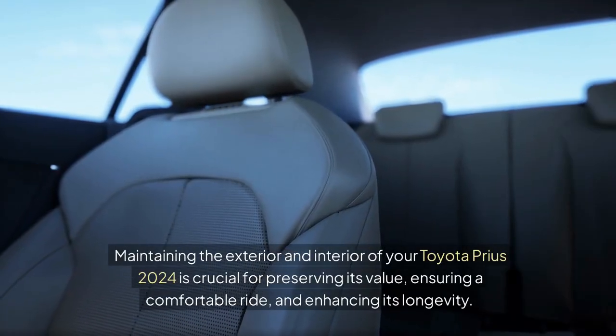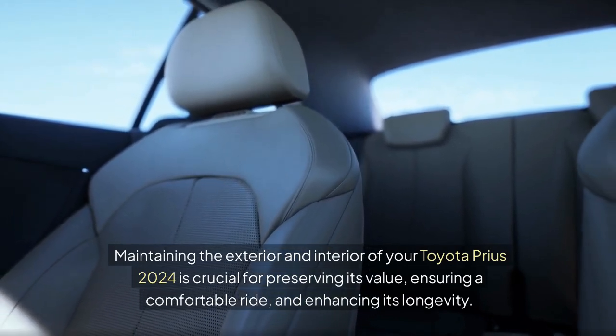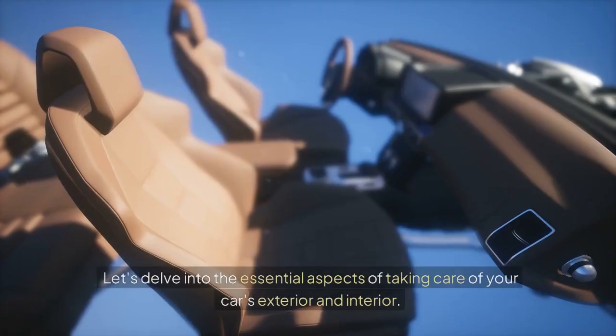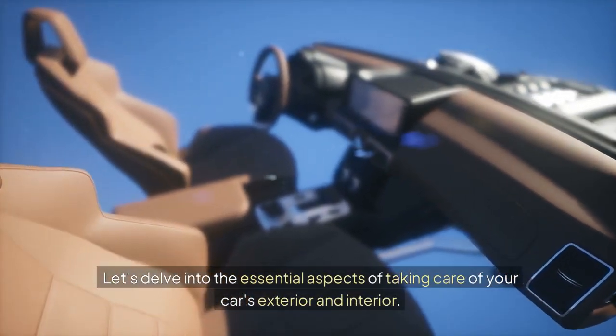Exterior and interior maintenance. Maintaining the exterior and interior of your Toyota Prius 2024 is crucial for preserving its value, ensuring a comfortable ride, and enhancing its longevity. Let's delve into the essential aspects of taking care of your car's exterior and interior.